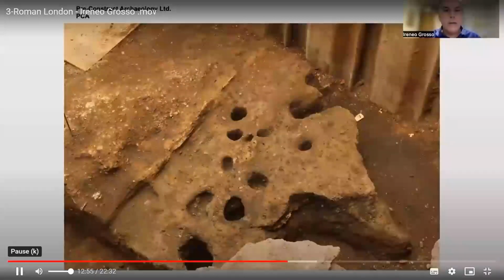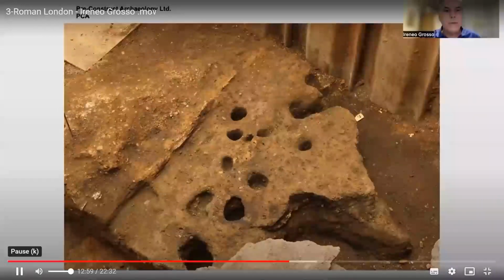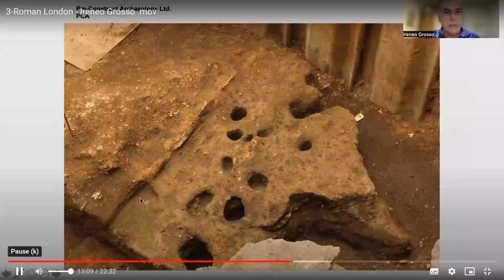To the south of the opus signinum floor, we also have evidence for clay and timber buildings. Here in this slide, we can see in situ plaster in the center part of the photograph, and a possible collapsed wall inside the building on top of the floor. Post holes running east-west probably represent the structural part of the building itself.